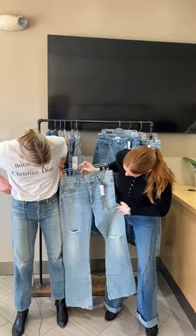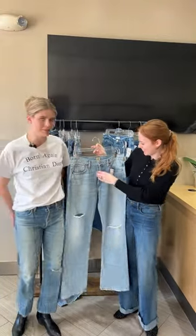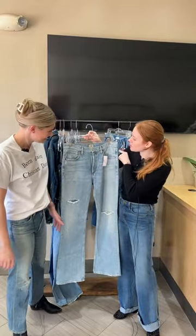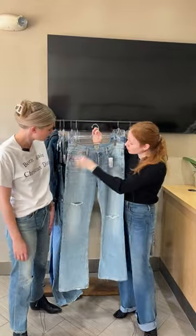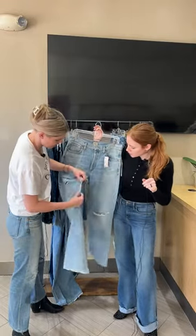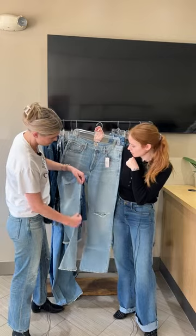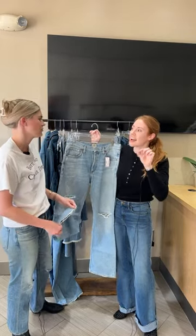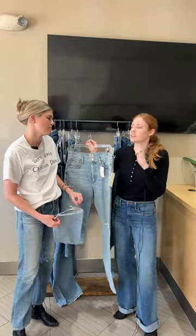Ones? No. Okay. I got so excited. Another pair. I like that they continue the distressing in little aspects, like along the pockets, along the edge, the hem here, and even within the stitching. It's little details that give them that vintage style, but still very clean.